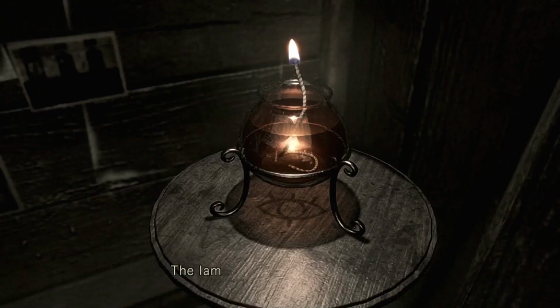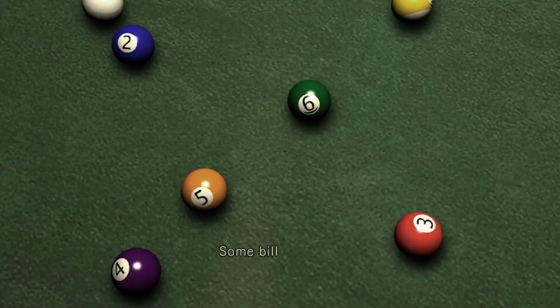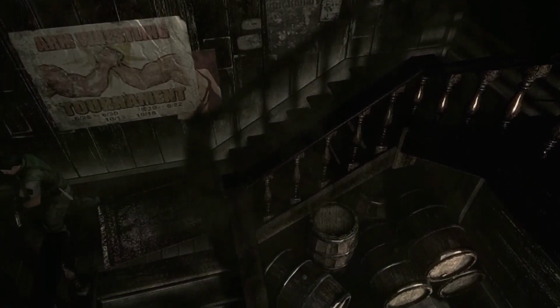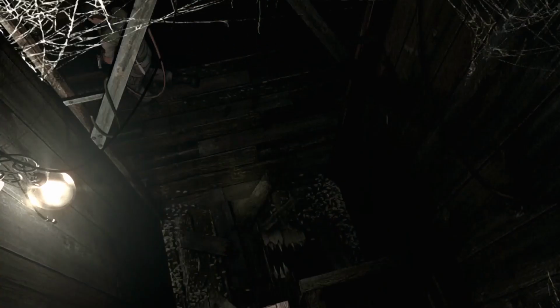And then orange light with four eyelashes? Some billiard balls, 2, 3, 4, 5, 6. Anything significant about the order, but... Okay. Seems like a puzzle. I don't know if we have what we need. It's just kind of looking at the billiard balls and saying, those are billiard balls. Alright, what's over here?